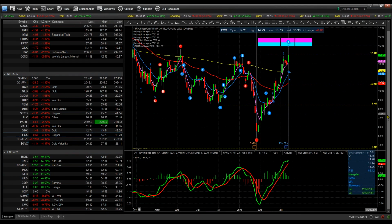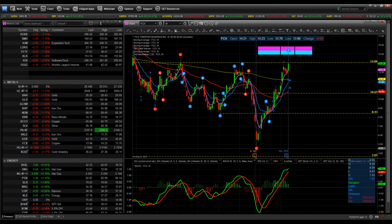And if you look on this weekly chart, we got long copper. And this is Freeport McMoRan, and I've recommended this to our members. There was a list of about 10 stocks that I said, guys, we got to go long. Hold your breath and go long. And it just took off.